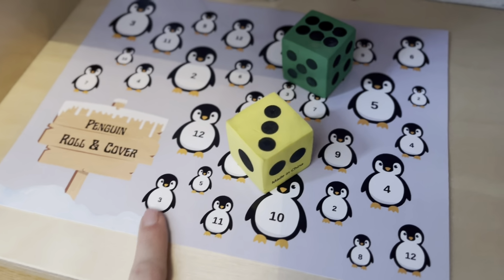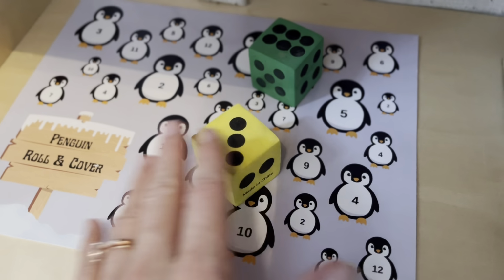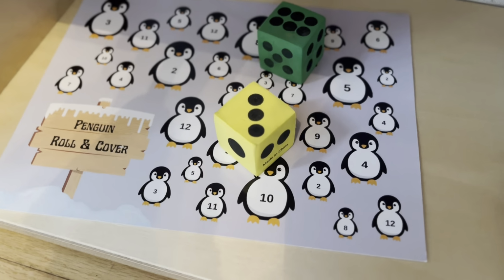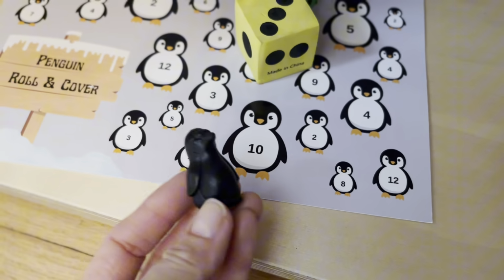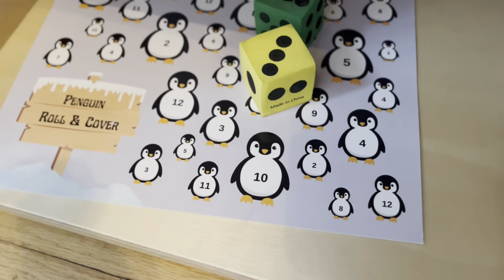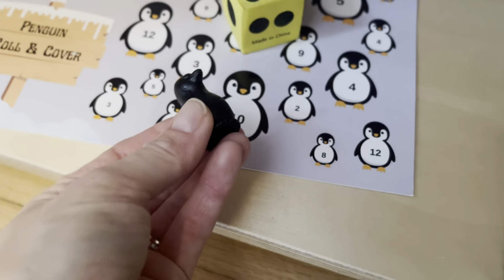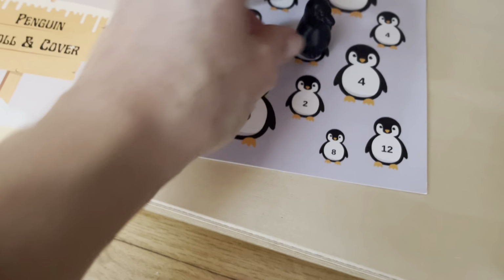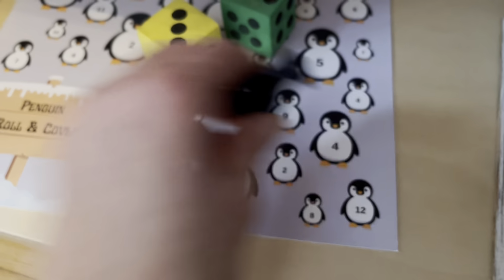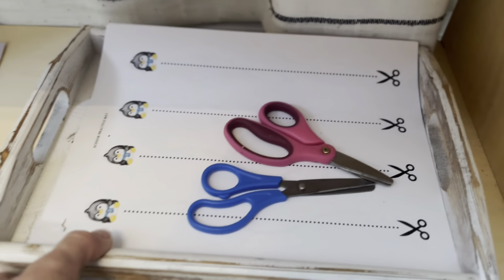You can use this roll and cover with dice like I did here. This is from the winter preschool crate as well. And they would just roll the dice, and however many they get, they would take a penguin and cover the numbered penguin on here. This is typically used with dry erase, but I really like the idea of just not having the marker out for this and just them using these little penguins for everything.